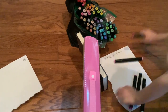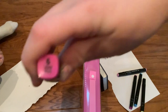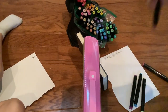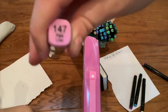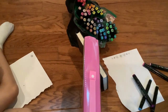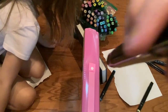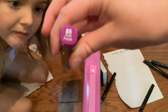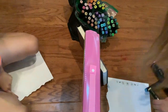Okay. Sorry. I got number 6, Biden Pink. It's hard to see, but it's okay, because I'm telling you. I got 147, which is Pale Winxa. And I got 85, which is Violet and Purple. I'm gonna move my paper over so I can see.